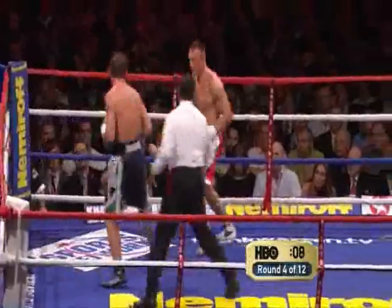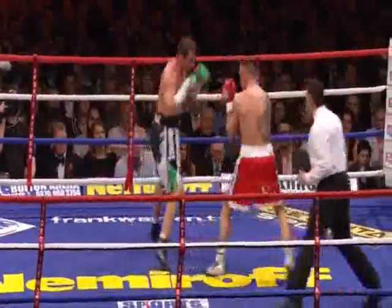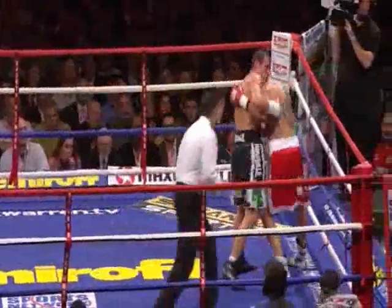See how Calzaghe responds to the barrage of uppercuts. As usual, he's going to do it by throwing as much leather as he can. This has turned out to be a very good fight.